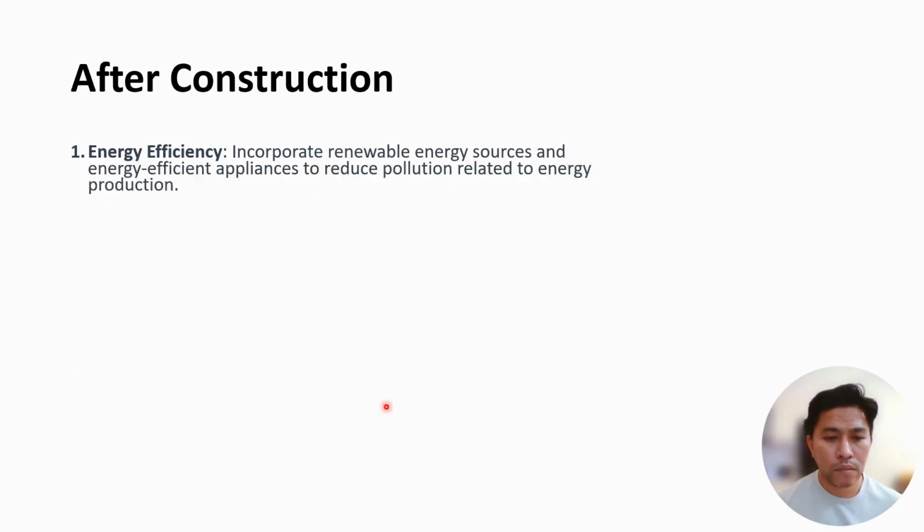After the construction, here are some steps that we can take to reduce the environmental impact after the construction of a building. The first one is in terms of energy efficiency. We try to incorporate renewable energy sources and energy efficient appliances for us to reduce the pollution related to energy production.